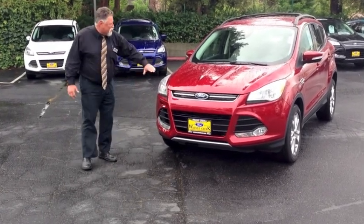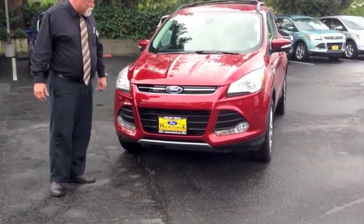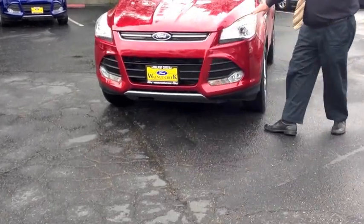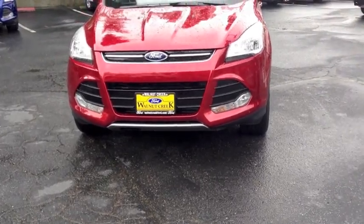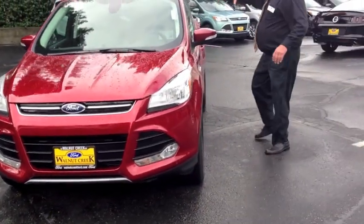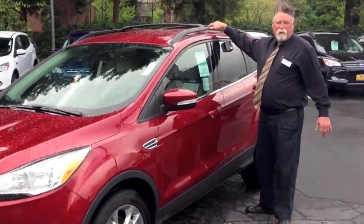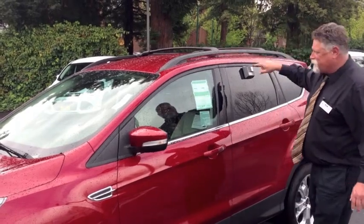You can see right off the bat how the lines have been smoothed, much more aerodynamic sculpting on the vehicle. The new swept design of the headlights gives it a quick moving appearance even when it's sitting still. You have the same roof rack as you did with the other Escapes with a 200-pound loading rating on this. These things are built to work, folks. I know. I've used mine.